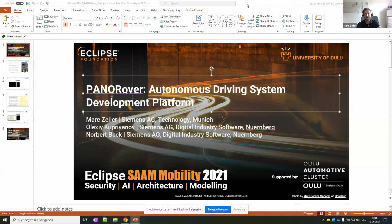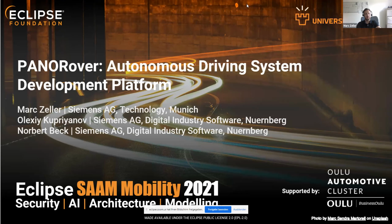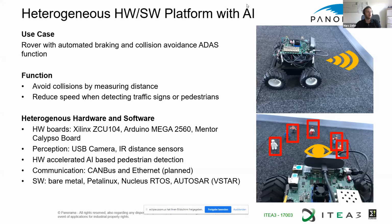So today I have the pleasure to present a demonstration which we are developing in the context of the Panorama research project together with my colleagues from the Siemens Digital Industry Software in Nuremberg, Olexiy and Norbert. And it's about a small self-driving toy car, a little bit similar to the presentation of the FH Dortmund before, where we have a hardware and software platform, which is first of all heterogeneous in its nature. And second, it also includes AI as an additional topic.